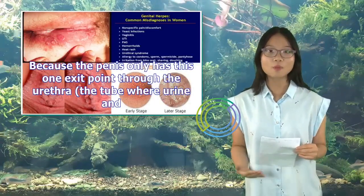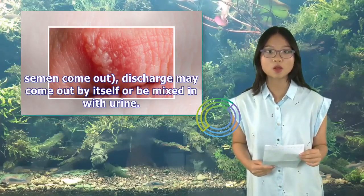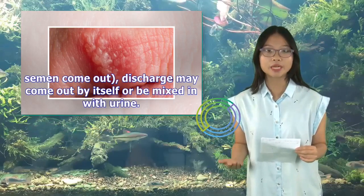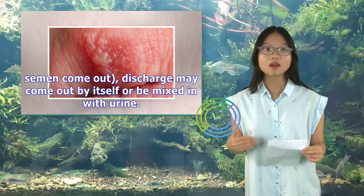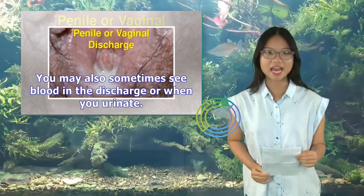Because the penis only has this one exit point through the urethra, the tube where urine and semen come out, discharge may come up by itself or be mixed in with urine. You may also sometimes see blood in the discharge or when you urinate.